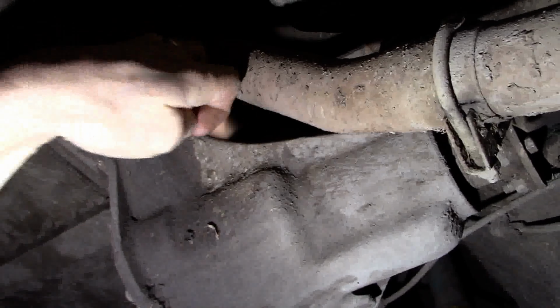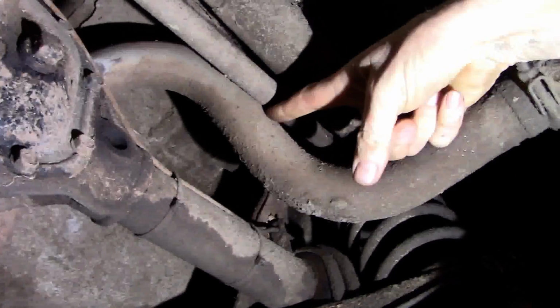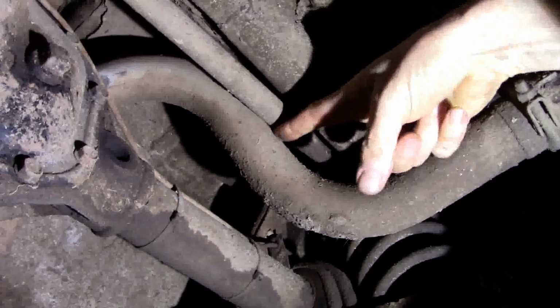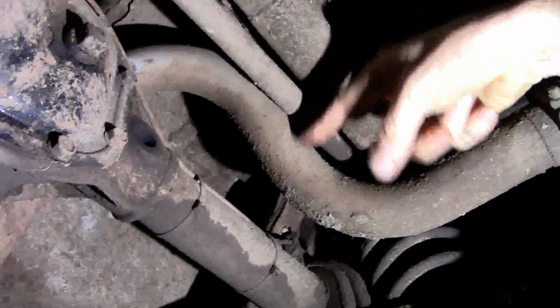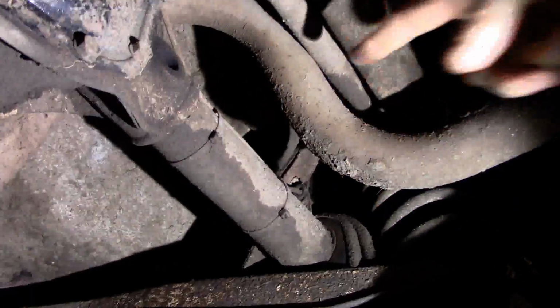So just here, you can see evidence that the diff was hitting it, and indeed there is also a scar here where the diff has hit it there. Now that wouldn't normally happen, but then if you look back here, you can see evidence that, just as I said a moment ago, the expansion tube has shifted aft by about an inch, placing this on the panhard rod. So clearly the whole lot's moved back, and so everything starts fouling.